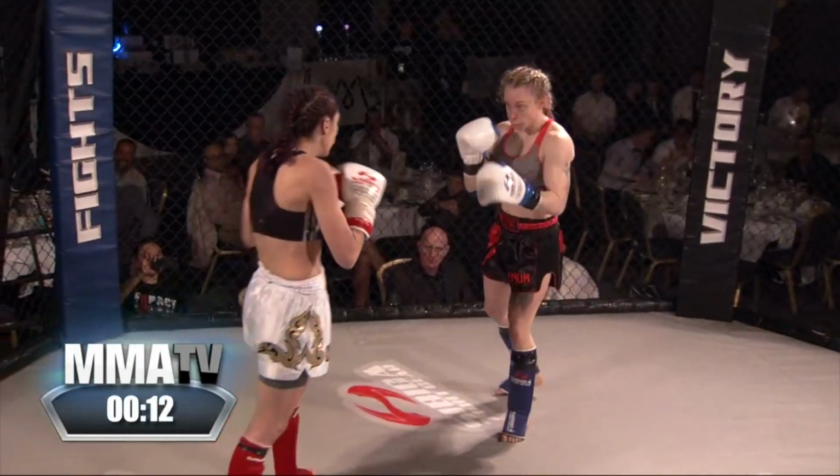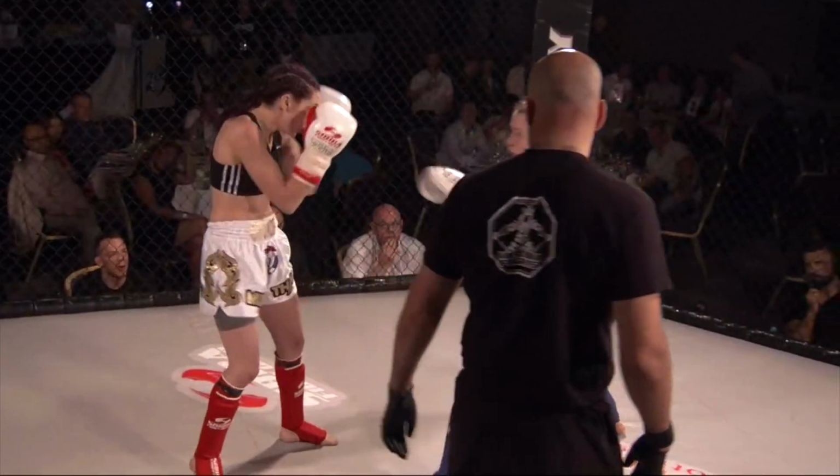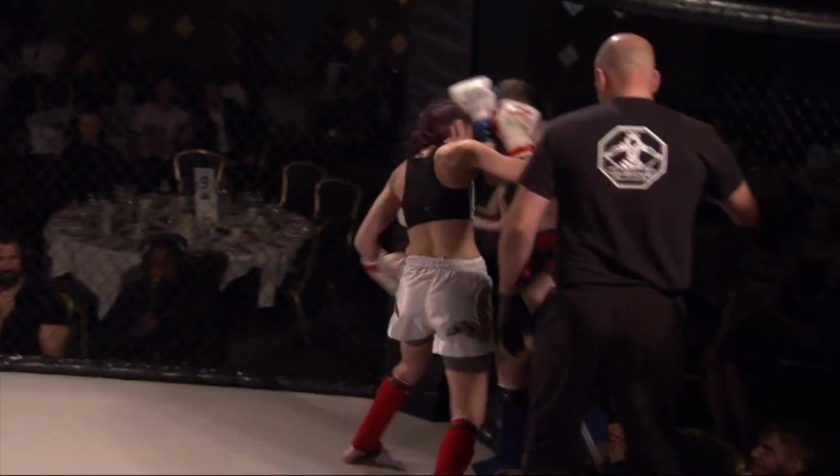Lovely low kick. Now you can even see the mark on Danica's left leg already showing up off it. A couple of big kicks. Lovely right hand from Danica. Pushing around strong.